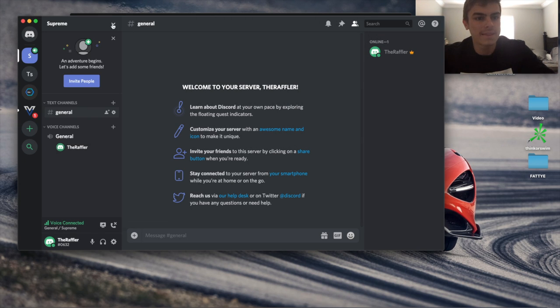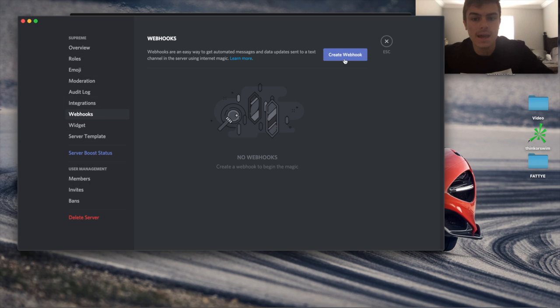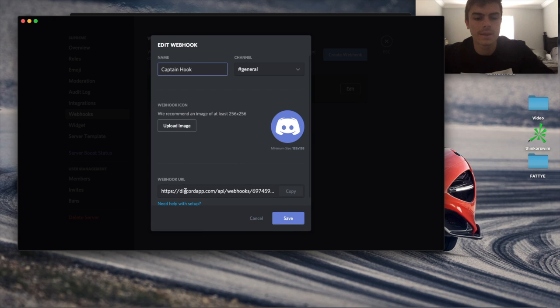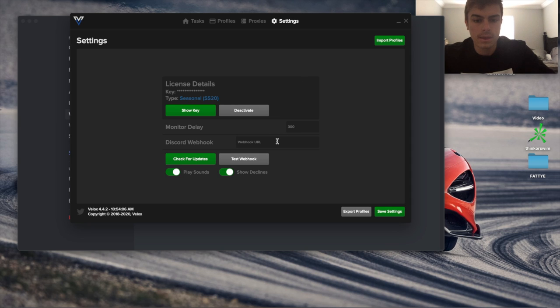You're going to come to this little arrow up here. You're going to go to server settings, and then you're going to hit webhooks on the side. You're going to create one, Captain Hook. That's clean. We're going to save it, and then you can edit it. This is your webhook URL right there, which you want to paste into the bot. So we just copied it. We are going to open up, and boom.